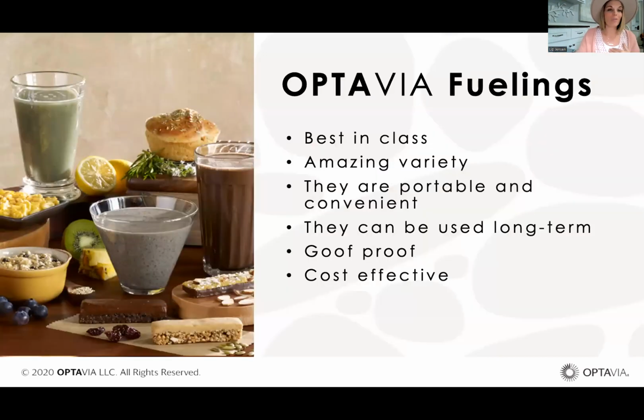So if you're doing the 5-in-1 program or using the Optavia fuelings, one thing that we love about those is they're already macro balanced for you. So you're not counting your calories or points. You're just going to grab one of those every few hours, and they're goof proof. So make sure you're not skipping your fuelings. Get all 5 a day if you're doing the 5-in-1 plan. If you're doing a different plan, of course, follow that. But you're going to get the best results by making sure that you're eating all 5 and you're eating within every 2.5 to 3 hours.